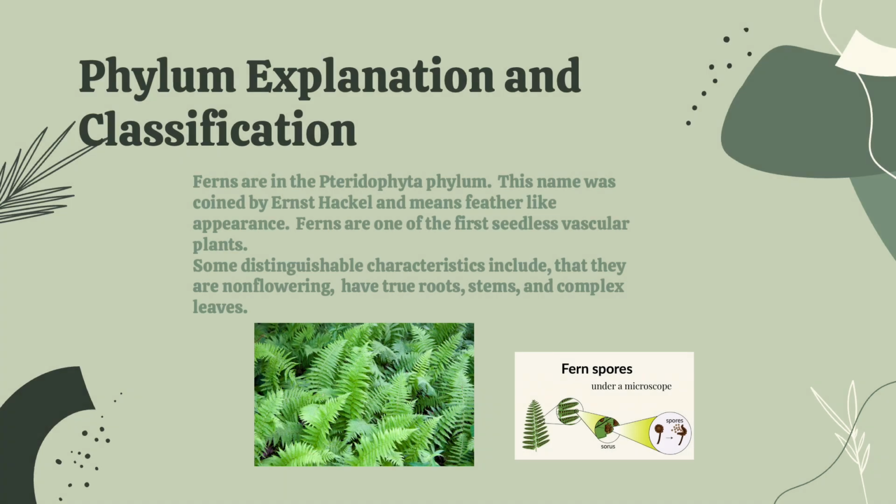Ferns are in the Pteridophyta phylum. This name was coined by Ernest Haeckel, and it means feather-like appearance. Ferns are one of the first seedless vascular plants. Some distinguishable characteristics include that they are non-flowering, they have true roots, stems, and complex leaves.